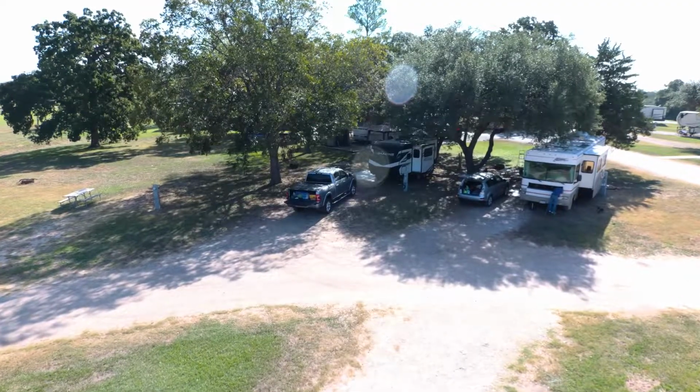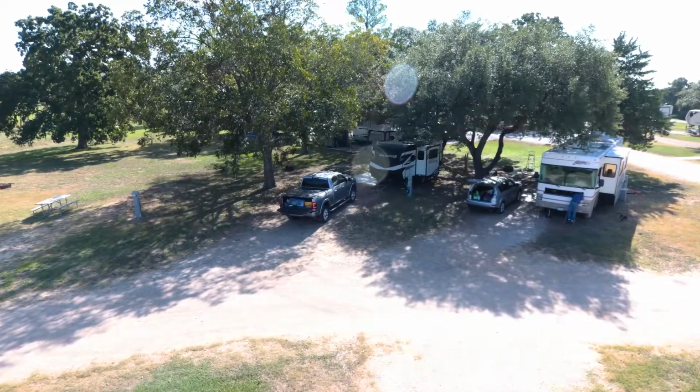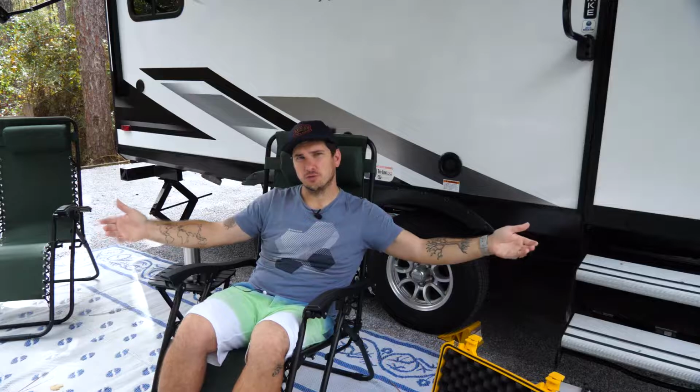The lots weren't terribly spacious. We were pretty close to our neighbors, and we did have enough space to fit our truck, of course, but not any really additional vehicles.